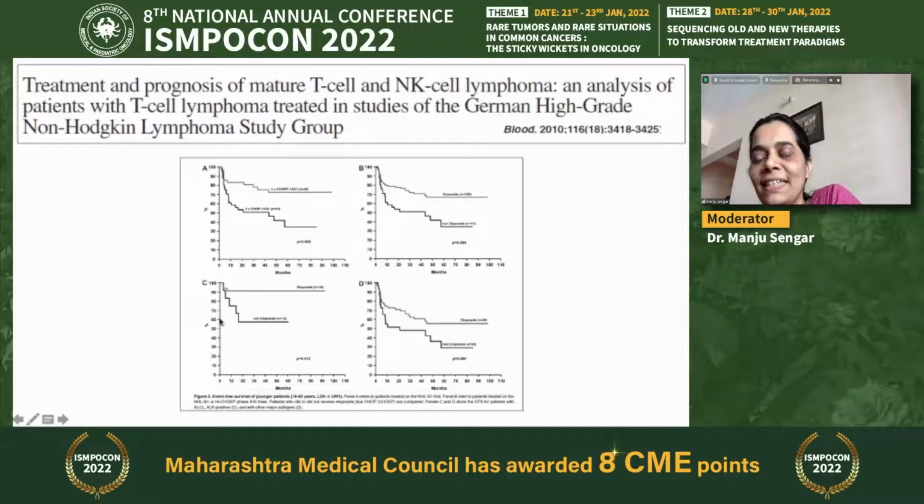So the basic thought most of us have is that CHOEP works better than CHOP. But this is the data from where the genesis of CHOEP is, and this is retrospective data. If you look at the difference between etoposide and non-etoposide, it was mainly limited to the younger patients with normal LDH. And if you see the p-value, it was predominantly for the ALK positive ALCL. If you look at the rest of them, it's borderline significance, and the p-value here is 0.057. And definitely not for the older individuals, those who are more than 60 and those who have raised LDH. So even if we go by this retrospective analysis, the best benefit, which is limited, is to the ALK positive, those who are younger and with normal LDH, is where probably etoposide works.